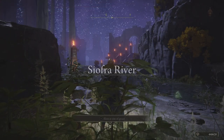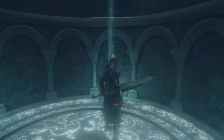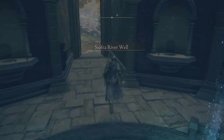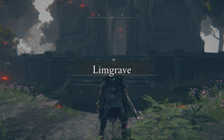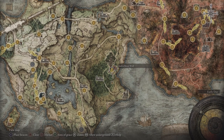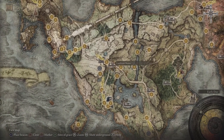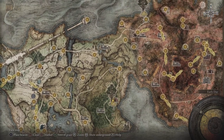Now, the Horn Bow can be acquired from the Sulphur River. It's the bottom side of Nokron City. Well, how do you get there? Well, you're going to be taking the Sulphur River well and taking this pathway all the way to where it's located, right out of Limgrave. So if you haven't been here before, this is how you get to the Sulphur well and the bottom side to Nokron. From the very first steps out of Limgrave, follow this path until you make it to the Sulphur well.